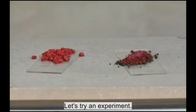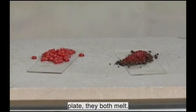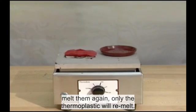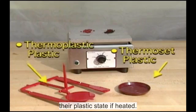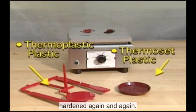Let's try an experiment. If we put both a thermoset and a thermoplastic on a hot plate, they both melt. But if we let the plastics cool and harden, then try to melt them again, only the thermoplastic will remelt. Thermosets, once melted and hardened, will not return to their plastic state if heated. Thermoplastics can be melted, processed, and hardened again and again.